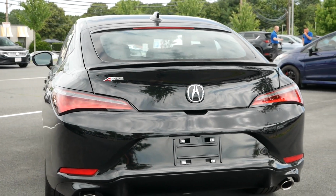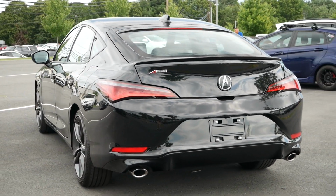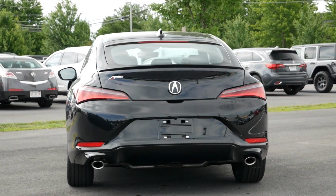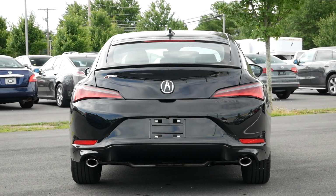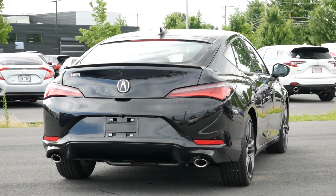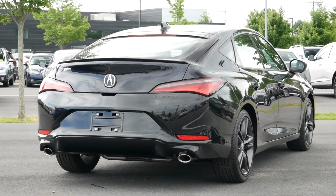But also, even the dual exhaust outlets are naturally integrated into the design, rather than the cutouts in the bumper we see on its cousin. With this model being an A-Spec, a subtle deck lid spoiler is the perfect finishing touch on a car that makes a great first impression.